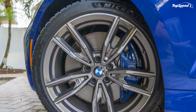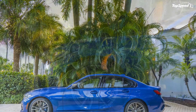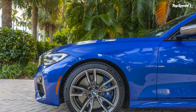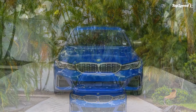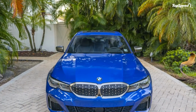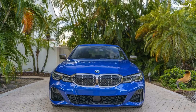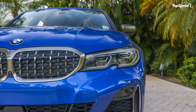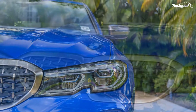The front end features a lot of chrome-like treatment with the grille, its mesh, the bezels around the corner vents, and the headlights all featuring at least some of that flashy goodness. The kinked-in grille that follows along with the upper edge of the headlights and hood feels more pronounced on the M340i, but, at the same time, the mesh allows us to see just how much of that radiator grille is blocked off by plastic. It's not bad necessarily, but it does give off a slight vibe of cheapness.